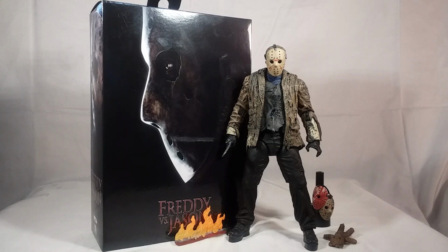The number 1 best NECA figure of 2019 is the Freddy vs. Jason Ultimate Jason Voorhees. By far, NECA's absolute best Jason figure, and is definitely, in my opinion, the greatest release of 2019, and also, this is my current favorite NECA figure ever. I just love this figure from head to toe. The sculpt is incredible. The way they did everything, the accessories are phenomenal.